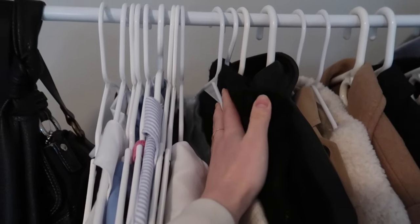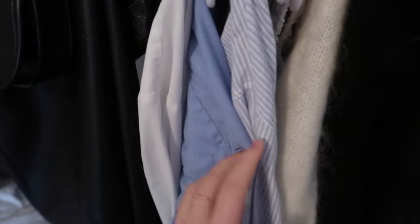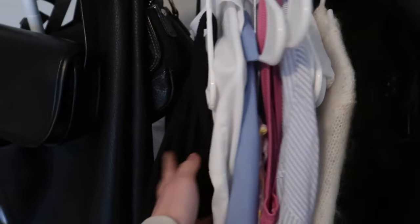This stuff's like my winter stuff that I'm trying to wear or post in. And then everything here is trip stuff. I've got some button-ups, like 3 button-ups, and then tops that could be cute for the trip. And then obviously my dress that I just bought. I've got those Amazon earrings coming. So I'll show you guys that when it arrives.